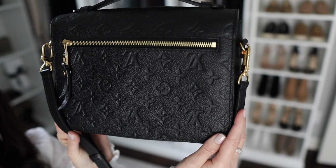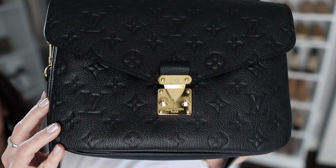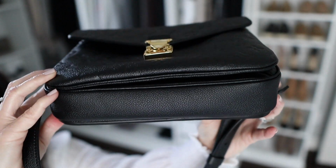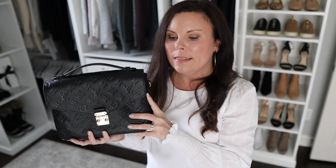And the other thing that I really love about the Empreinte, especially in this black color, is that it is so luxurious. And you guys, honestly, I just feel like I gravitate towards this bag so often. It just goes with so many different things in my wardrobe, and the fact that it is black and very luxurious, I feel like you can easily dress it up or you can dress it down and just quickly elevate your style with this particular bag.